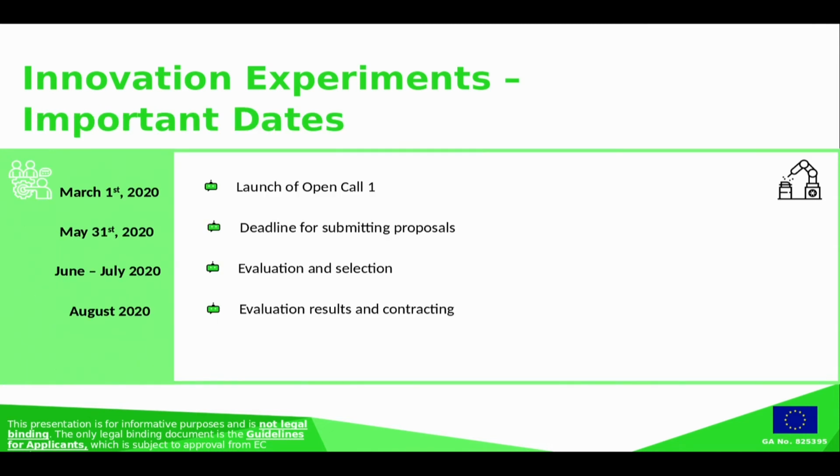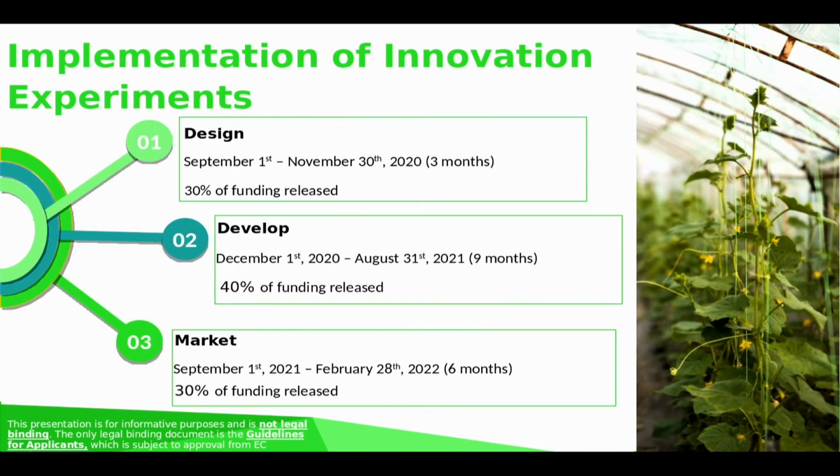So the more detailed calendar for the first open call: all the documents will be available from the beginning of March. Applicants will have 3 months to write the proposals. Proposals will be evaluated next summer, and the project should start maybe September 2020. The project will have 3 phases. First, the design phase for the first 3 months, then a development phase of 9 months, and validation to the market for the last 6 months.